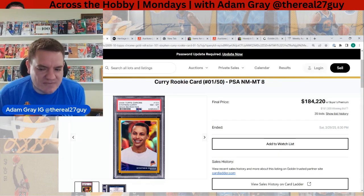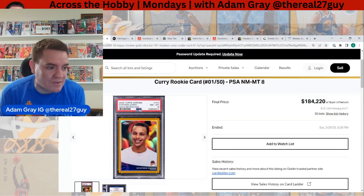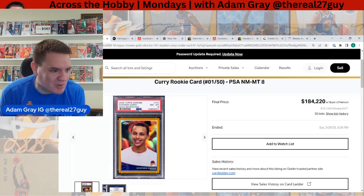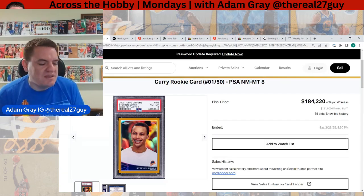But for Steph, a top 10 card, close to a top 10 card in existence, gets to $184,000. To me, honestly, it makes sense. And it makes sense that it would sell for more than a PSA 9 LeBron. It does. And then the simpler thing, and this is what everybody will say, is that the LeBron has moved a lot more recently. Why has the LeBron moved more recently?